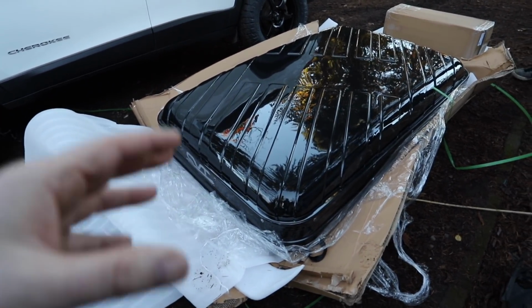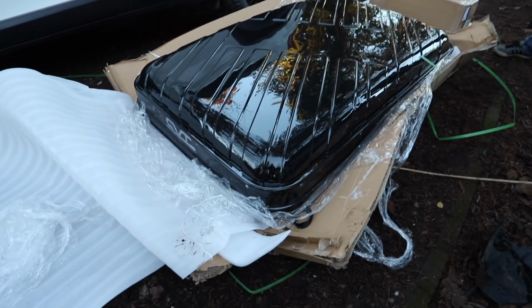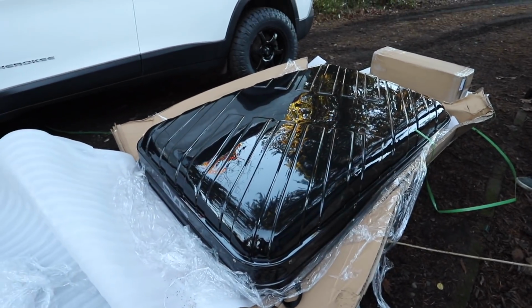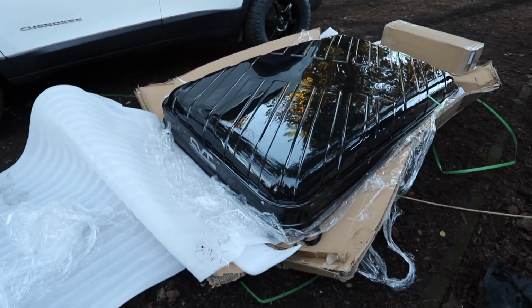Now, we got some learning to do. We've never installed one of these. We're going to go ahead and flip this thing up onto its side, take a look at what type of mounting points are here and here, and how we're going to get it on the roof. It is a little heavy, so it's going to be a little challenging to get up there, but it's going to be so worth it. I'm very, very excited.